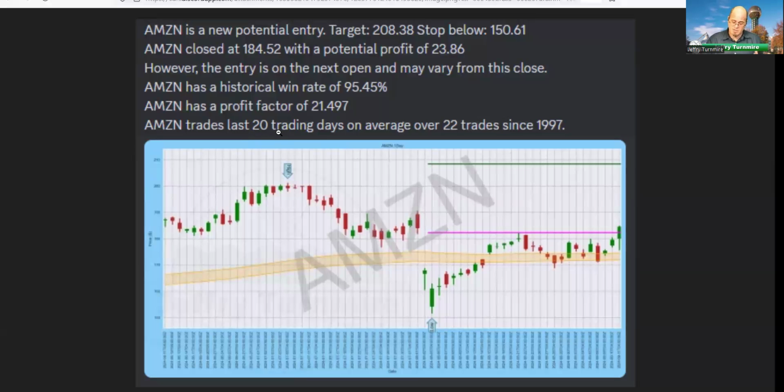But it could last twice the average. It could last 3 times the average. And that's trading days, all right? These are trading days, not calendar days. So you may be like, well, 20 days, that's 3 weeks. No, actually, it's 4 weeks because you have weekends in there, all right? Weekends don't count as trading days. So 20 days is actually about 4 weeks.